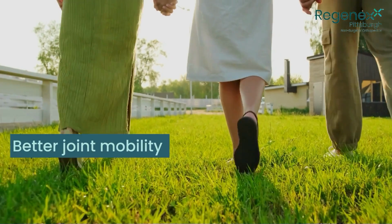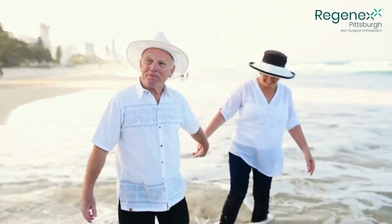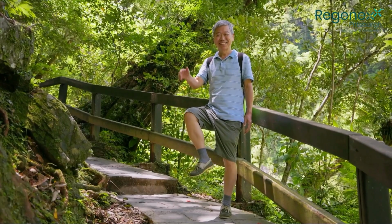I'm a big believer in strengthening. I'm a big believer in patient exercise. I'm a big proponent of the fact that good muscle strength and good muscle stability will also translate into better joint mobility and better joint stability. I want to try to help you to get to a place where you have better strength, where you have better functional strength to help you engage in the activities that you want to engage in with much more ease.